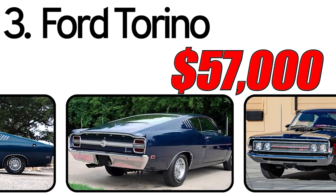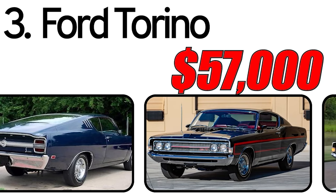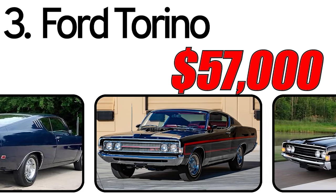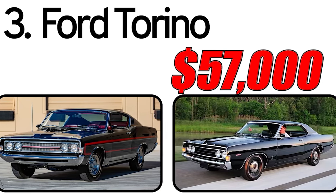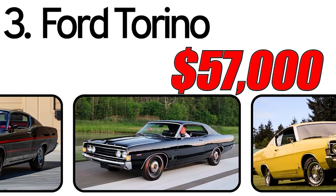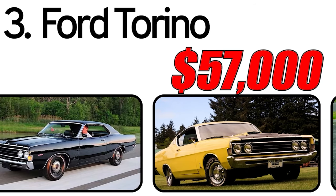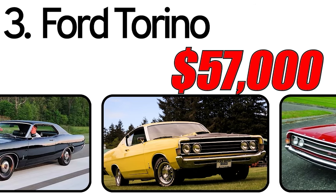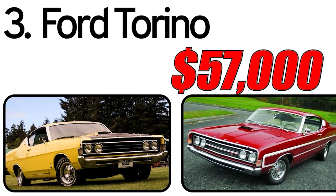This model had several body styles, including a two-door coupe, a four-door sedan, and a station wagon. Various options and equipment packages such as GT and Sports were also available. It was popular among motorists and received many positive reviews for its stylish design and high performance. Now its price can be as high as $70,000.